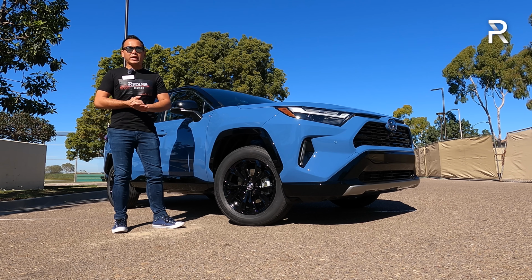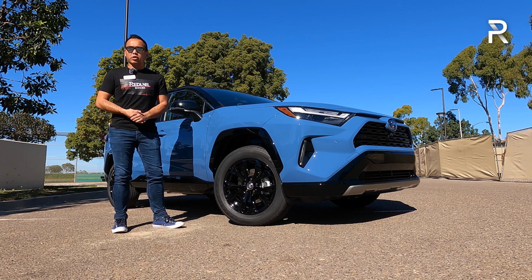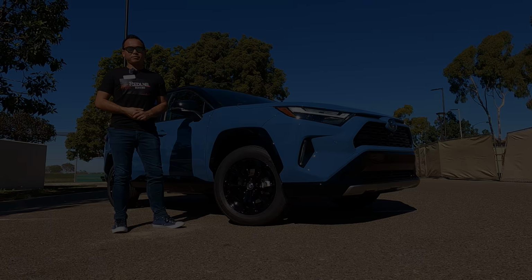So if you guys are looking for a compact crossover, has Toyota made enough changes to the 2022 model to make this vehicle still a top consideration? Stay tuned to find out.